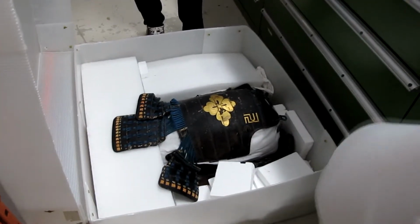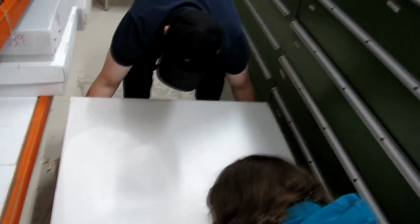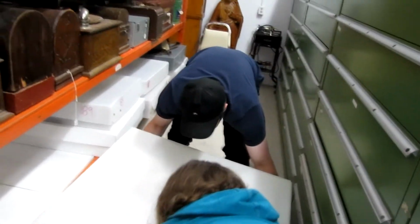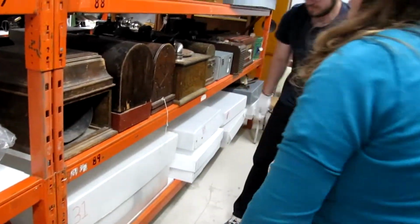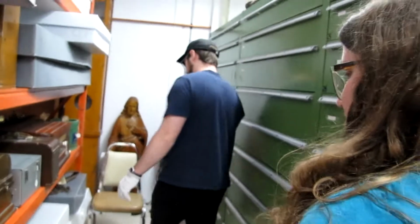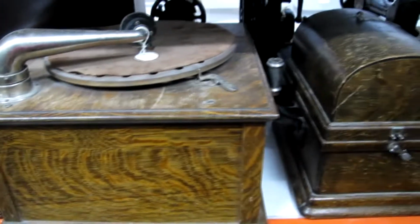It's really cool. So it's important to keep as many artifacts in these boxes as possible, because that just helps keep the dust off. And as I mentioned in our previous video about the big clean, exposure to dust over a long period of time can actually cause damage to your artifacts. So having the boxes adds another layer of protection to help keep your artifacts preserved as long as possible.